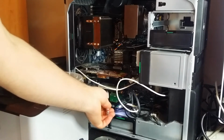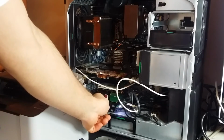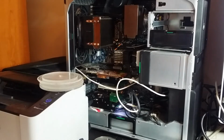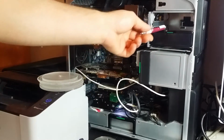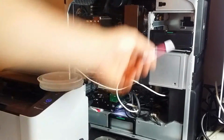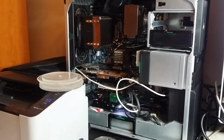Anyway, the problem I had was that this was an external hard drive, and it was 4 terabytes. I said, you know what, let me take the external hard drive apart and put the hard drive inside here. I put it inside here, and the operating system only recognized it at 1.7 terabytes. Sorry, this was a 4 terabyte hard drive, not 4 gigabyte, what I'm talking about.